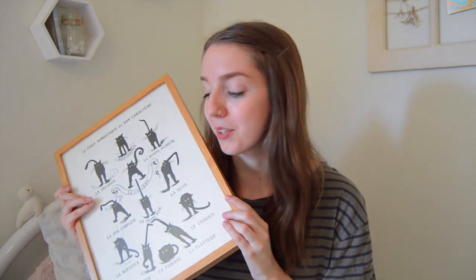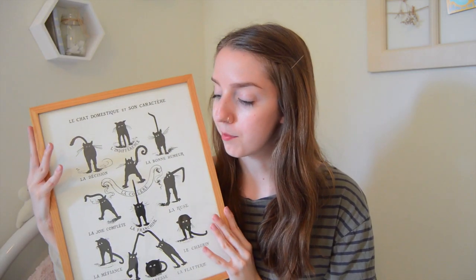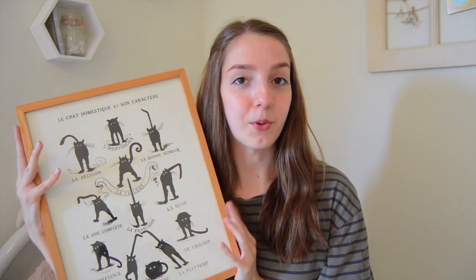And it's just this really nice light wood color, which you know I love if you've seen any of my decor videos before. And I also love how it is thicker, so it's just a little bit different than a standard frame, even though it is pretty simple. So I'm so excited to hang this up somewhere in our new place.